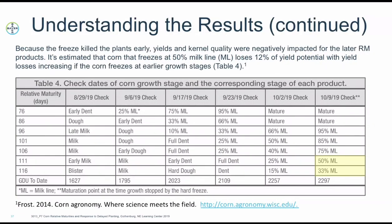And when you look at where the corn products were throughout the growing season, I was doing checks periodically in the field to look at growth stage. The 10-9-19 check was basically the day before it froze, and the 101 was at 85% milk line, the 106 at 75, the 111 at 50% milk line, and the 116 at 33% milk line. There's good data out of Wisconsin that shows that if you freeze hard at 50% milk line, you lose 12% of yield potential, and the losses go up if the freeze is even earlier than that. So we definitely froze those ones very early, and it cost us a lot in terms of yield.